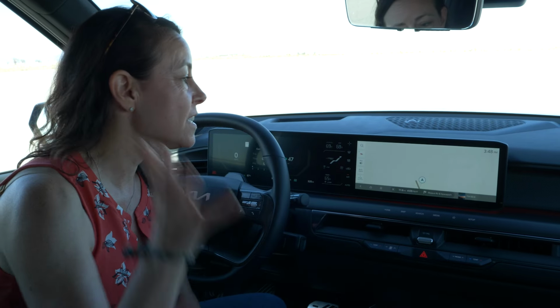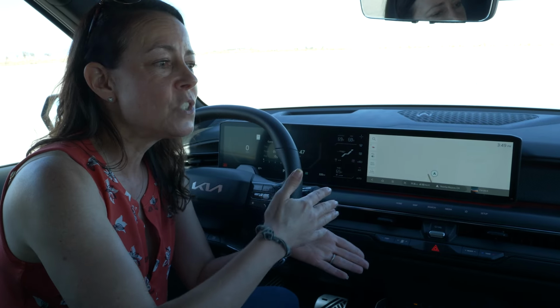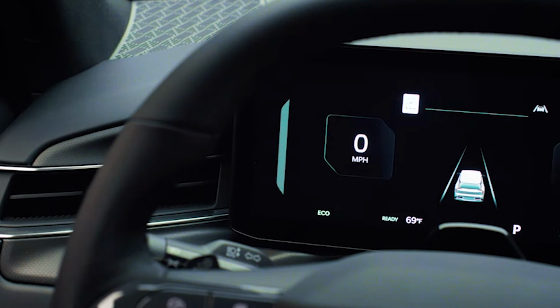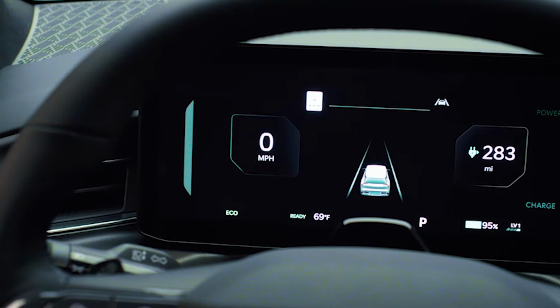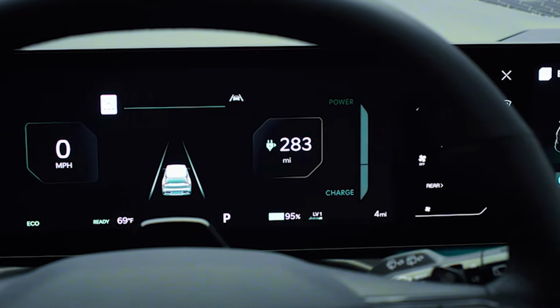Now, the third thing on my list is going to have to do with this right here in the navigation, and because this is a pre-production model, I can't page through, it's not set up to do it. But if you're taking a road trip and you're going to have to have charging stations along the way, this will help you make sure that you get to the charging stations by calculating the range, and then it will program you to the charging stations along your route to have an efficient drive.